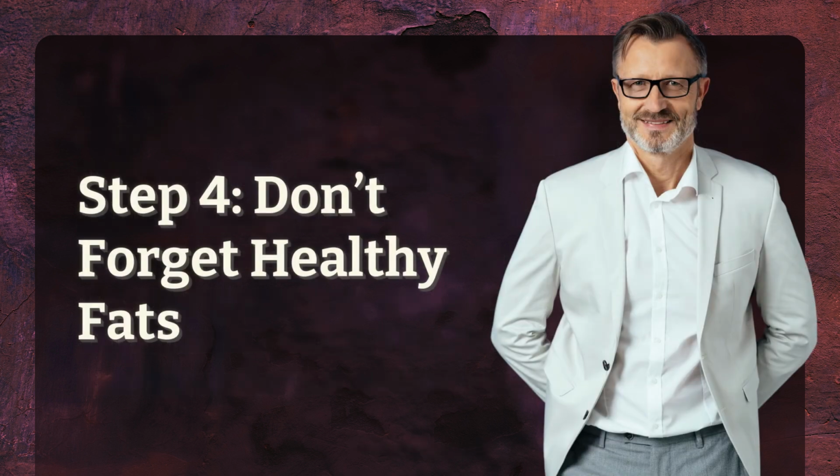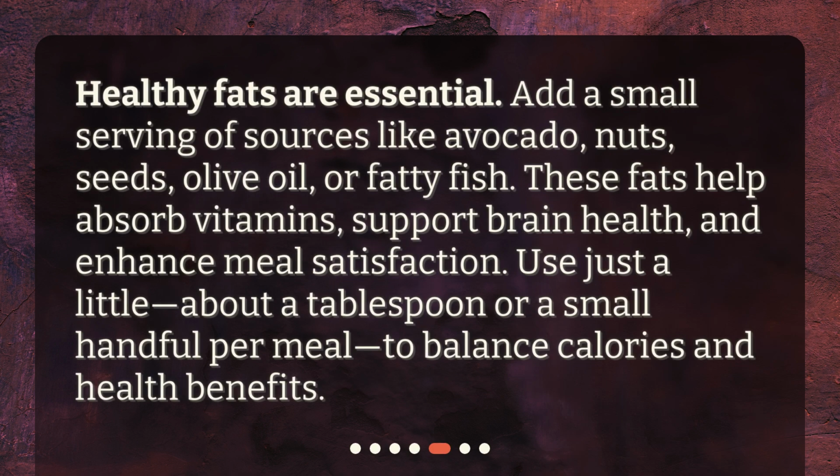Step 4. Don't forget healthy fats. Healthy fats are essential. Add a small serving of sources like avocado, nuts, seeds, olive oil, or fatty fish. These fats help absorb vitamins, support brain health, and enhance meal satisfaction. Use just a little, about a tablespoon or a small handful per meal, to balance calories and health benefits.